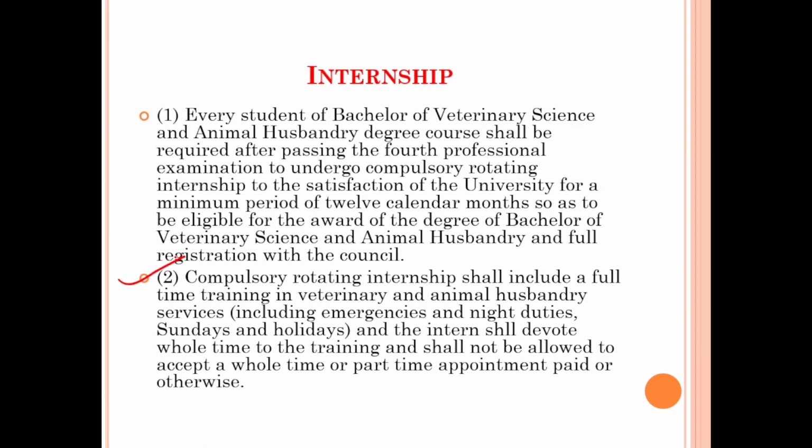Moving on, the compulsory rotating internship shall include full-time training in the veterinary and animal husbandry services, including emergencies and night duties, Sundays and holidays, and the intern shall devote whole time to the training and shall not be allowed to accept a whole-time or part-time appointment, paid or otherwise.